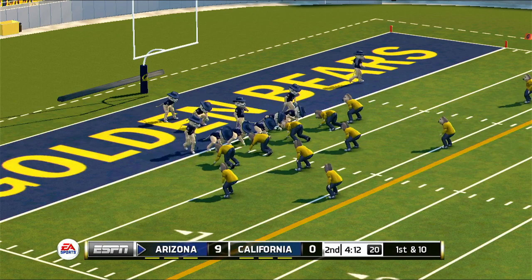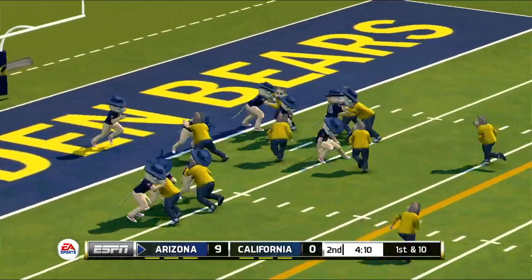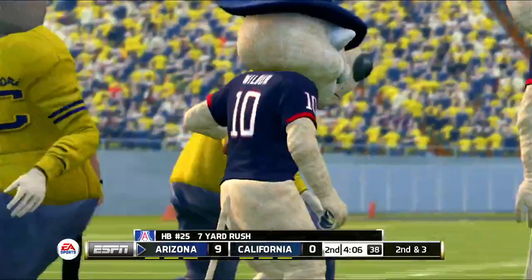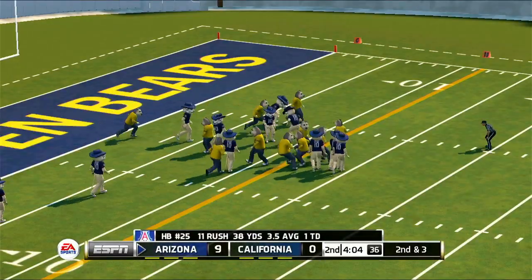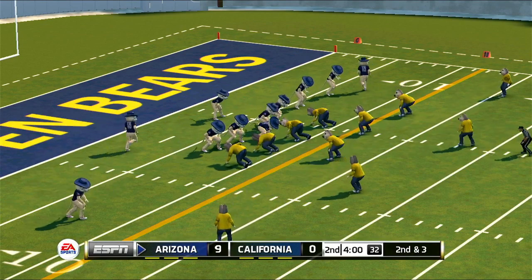You think about the challenges these two teams are facing. On one side, you've got to find a way to keep building on your lead, and on the other side, you've got to find a way to get back in it. Nice run, and he's brought down. That's a gain of 7 on the play. That'll bring up second and 3.